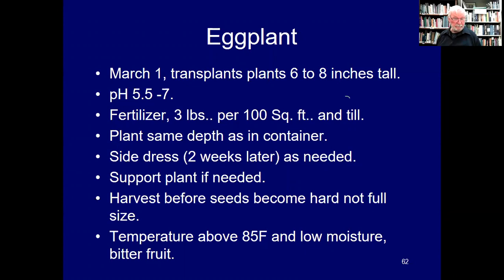Sometimes these plants grow large enough that you may need to support them with something, like a wire cage or whatever. You want to harvest these before the seeds come hard. You want to pick these before they get to full maturity, because you don't want that tough, bitter fruit. Temperatures above 85 degrees with low moisture can actually cause bitter fruit, and we don't want that.